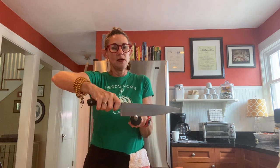And so I hold it at about 20 degrees. So like this is 90. I don't want to do 90. And this is about 45. 45 is okay, but really the optimal angle is about 20 degrees. And I'm not going to saw back and forth. I'm only going to run it in one direction. Like that, like that, like that. Couple passes on the steel, about 20 degrees. Turn it over, do the other side.